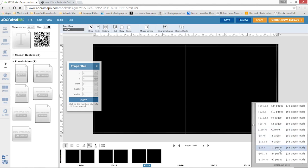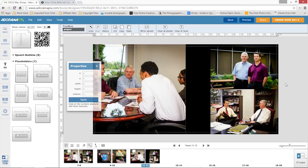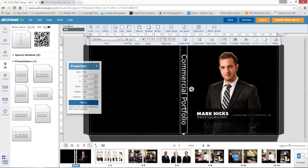I added too many at once. So I want 10 pages total. It's going to make me delete them in sections. There we go. Finally back down to 20 pages. And I jump back over to the spine. Now you can see my word's going to exceed the spine and I have to adjust accordingly again. So it's just something to keep in mind that if you change the amount of pages, the spine's going to change. You might have to switch that around.